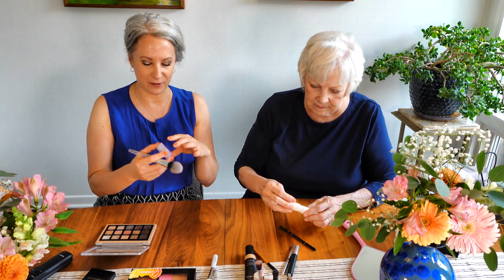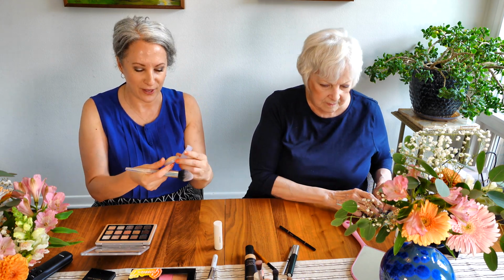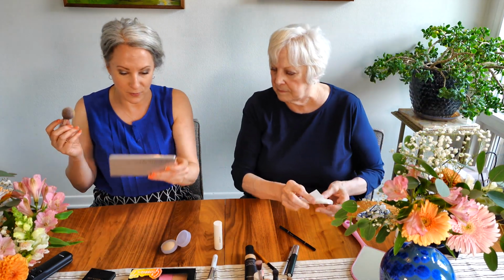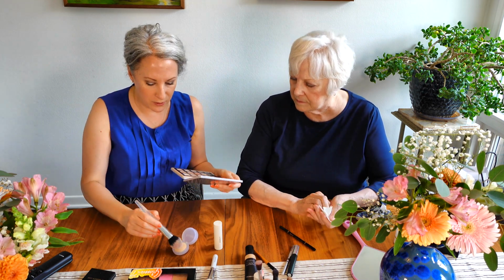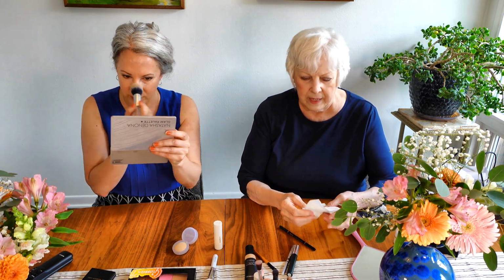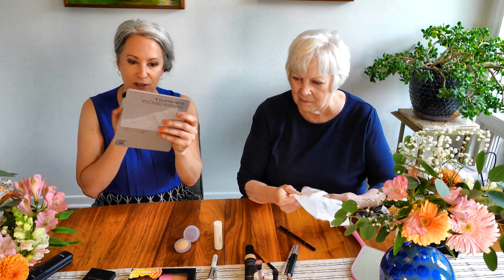I picked up a little mini of Kosas's Cloud Set in Breezy. I went through a whole container of their color Feathery and I always wondered if maybe that was not the right color for me, so I tried a little tiny one of a different color just to see. This is nice. I like the baked powder better because they often sell it in loose powder and it gets everywhere. Yeah. And I don't like that. I don't want that for me. No. I like a little cleaner situation, you know.